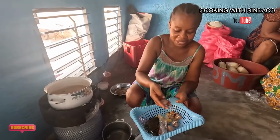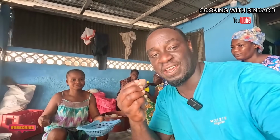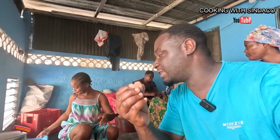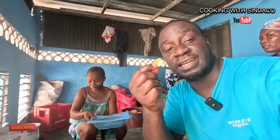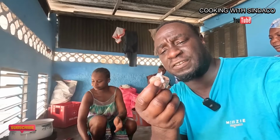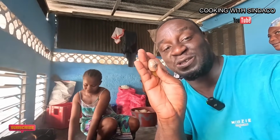So what she says is that this is the clay for the recipe. But you can add this and the other one to it. This is optional, but if you have the two, it's okay. So they showed me this. This is like the bark of a tree, and they pounded everything together into a powder. So these two are what make the sauce.